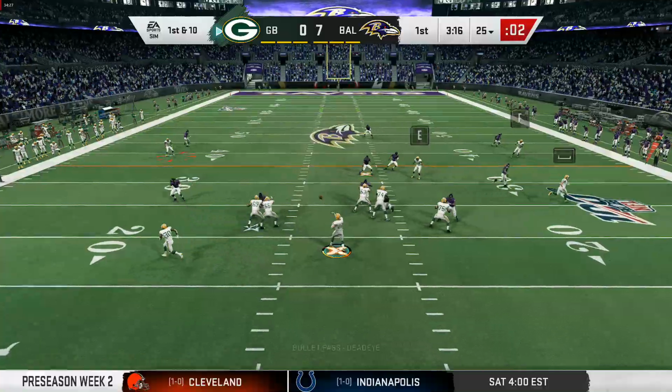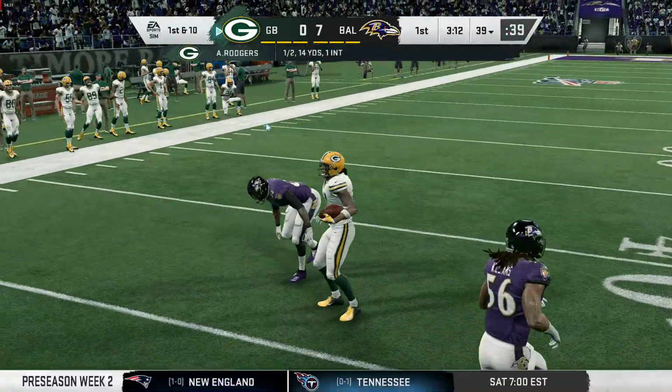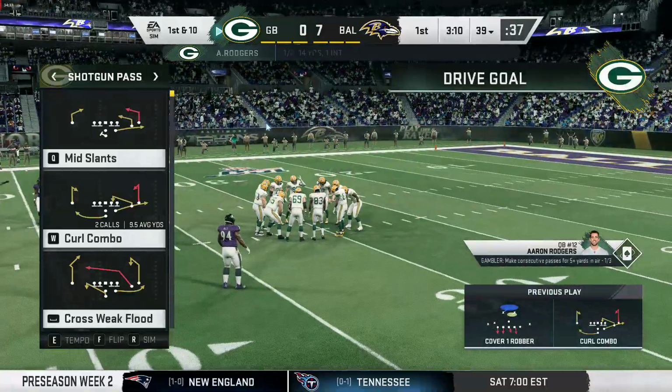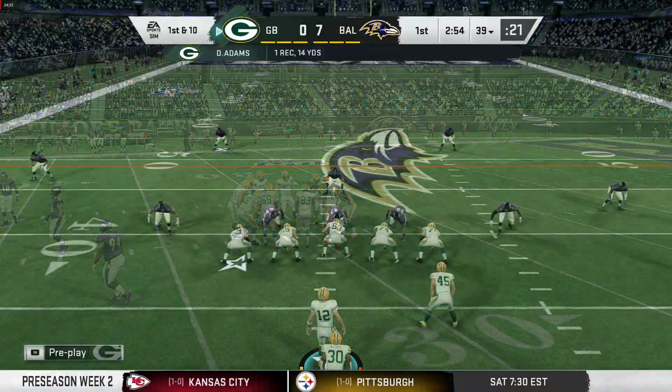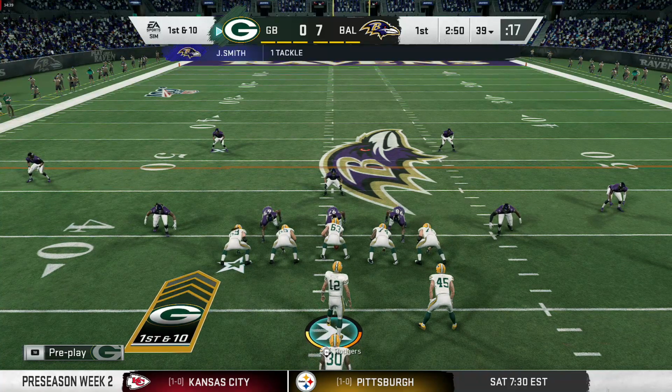They go back to the air here after the INT on the last drive. He gets this to Davante Adams, and he gets this one just shy of the 40, down at the 39. First down yardage on the first play of the drive. Give him 14.